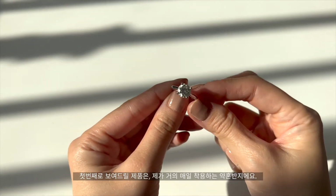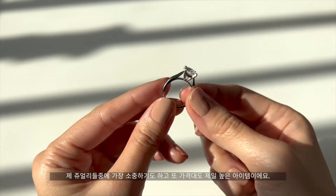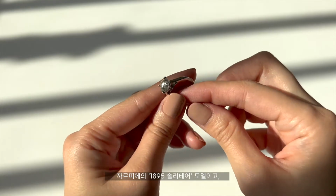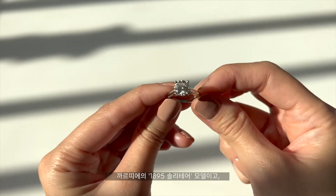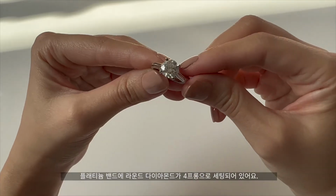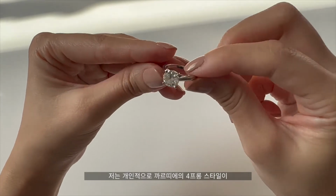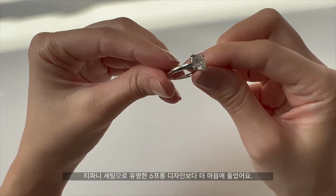The first piece that I wear almost every day is my engagement ring, and this is by far the most precious and priciest item in my whole jewelry collection. It's the solitaire 1895 engagement ring from Cartier, and it has a round diamond center stone set on a platinum band with 4 prongs.